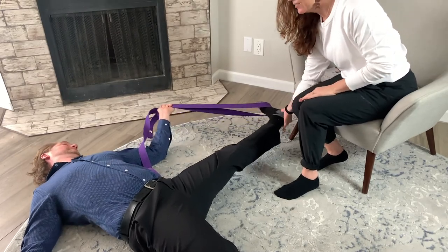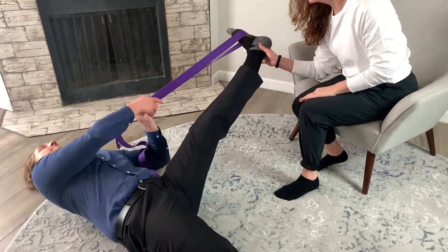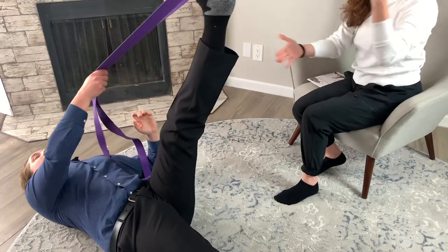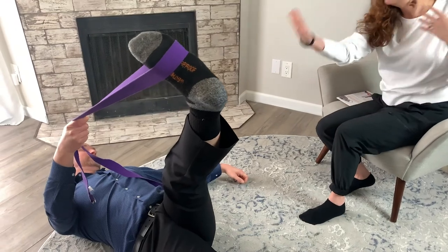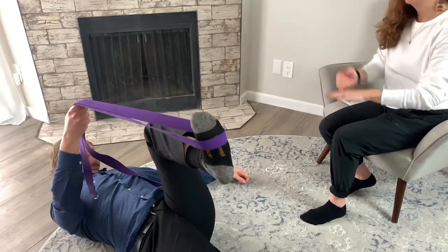And then again, you can kind of bring it up. You can get it closer to your shoulder. So just kind of working that whole hamstring hip complex. This is a really, really good thing to do. And then go back through it, hamstring again.